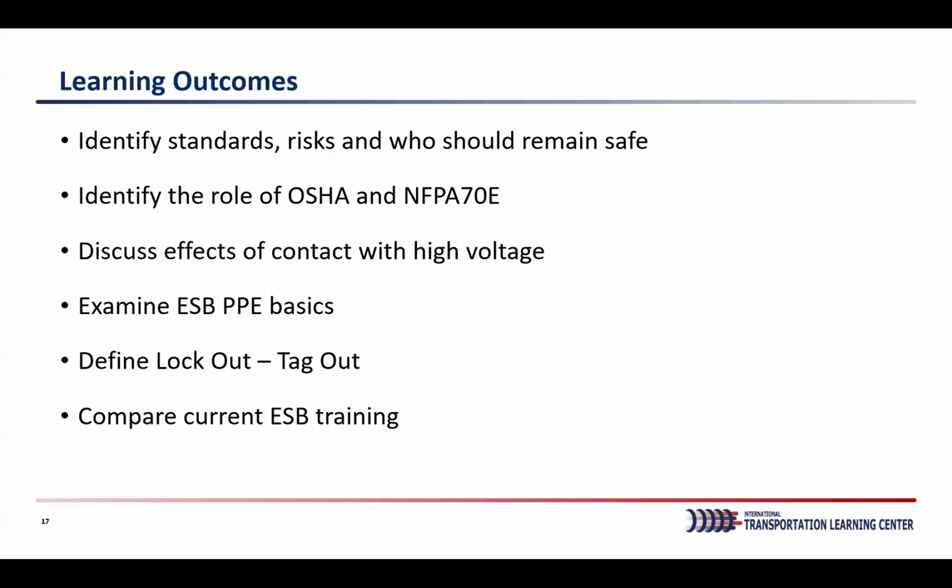When we're looking at the electric school bus and risk, we need to identify how we can stay safe and who needs to stay safe. We also need a guideline to follow. And OSHA has prescribed NFPA 70E as the text, language, and guidelines to follow as it relates to safety.